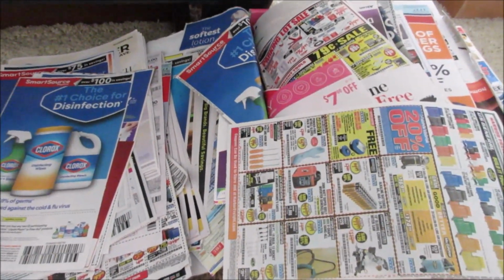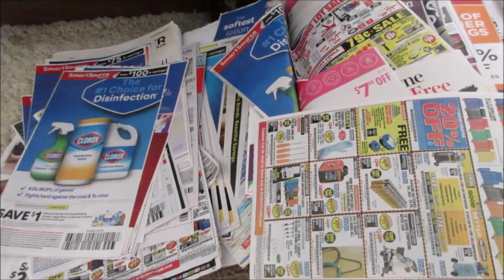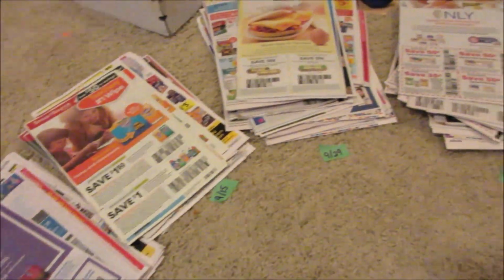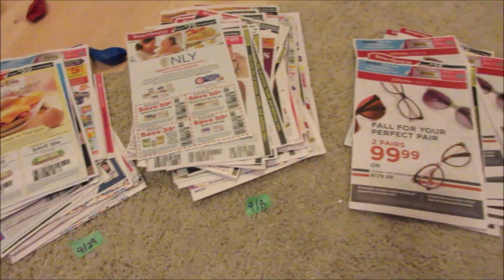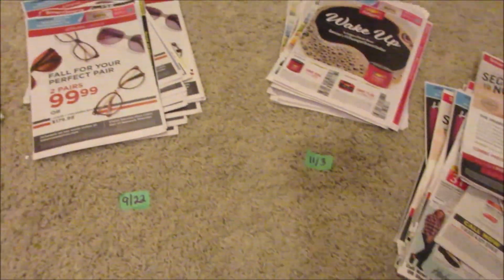So what I'm going to start doing right now is organizing this by pile and sharing with you guys what I'm going to do next. Okay, you guys, so I have organized all the inserts and everything is all piled up. I have little tape that I write the dates on, but I do mix them up. I don't have them all organized. I just feel like this is the best way for me.